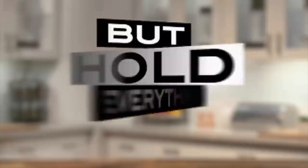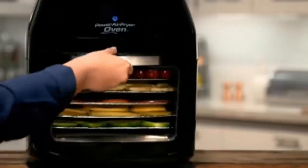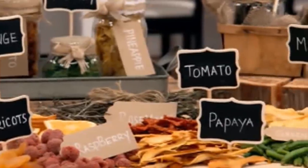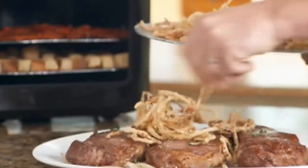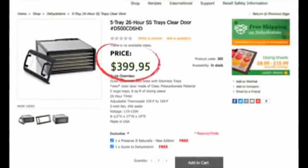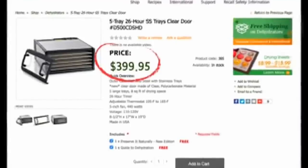But hold everything. The Power Air Fryer Oven is also a pro-grade dehydrator. Dehydrate vegetables, herbs, and fruit. Onions, homemade sun-dried tomatoes, and croutons make great toppers. We perform just like expensive professional ones that can cost over $300.